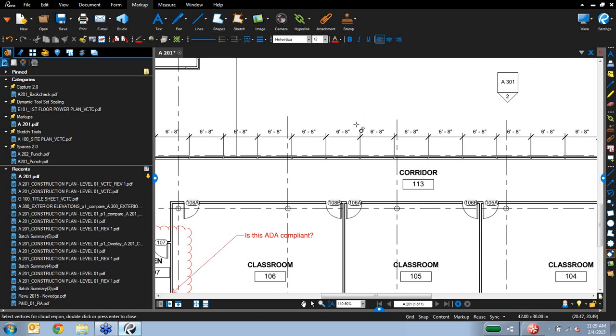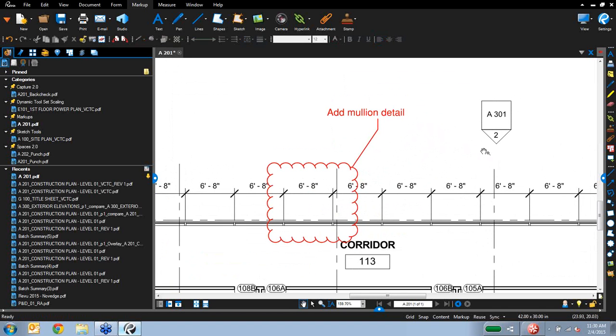With Cloud Plus, first you're going to place your cloud. So click and drag. And now I need to place my callout here. You'll notice the leader line is moving around as I move my mouse around. So I'll go ahead and stick it right here. I'll say add mullion detail right there. Cool.